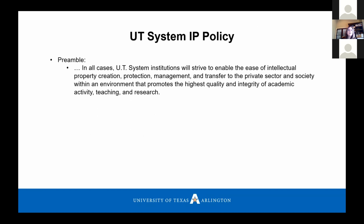In the preamble, it states that UT system institutions will strive to enable the ease of IP creation, protection, management, and transfer to the private sector and society with an environment that promotes the highest quality and integrity of academic activity, teaching, and research. So we want to make it easy to create IP, to protect it, manage it, and to transfer it to the private sector.